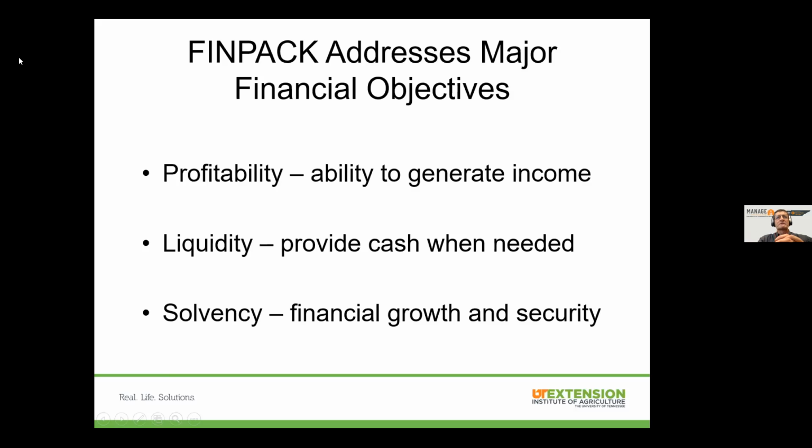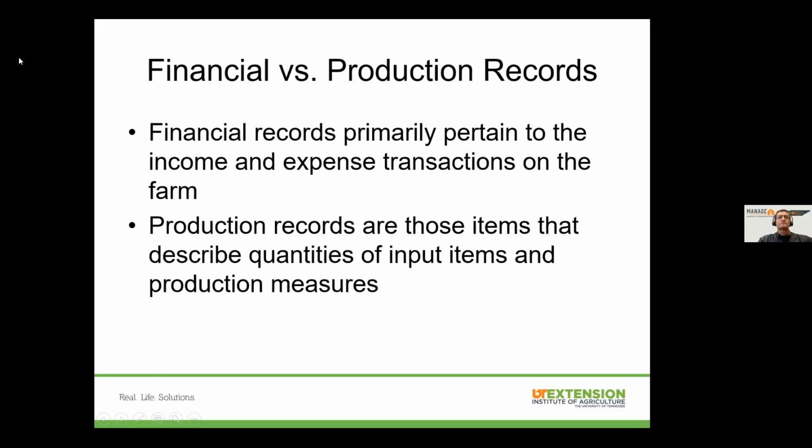So, the objectives here is profitability. What kind of revenue and income can you generate, liquidity, as far as being able to pay those short-term bills, and then also solvency, the financial growth and security, the long-term, to meet those debt obligations. And this is one thing that it really addresses within the system.